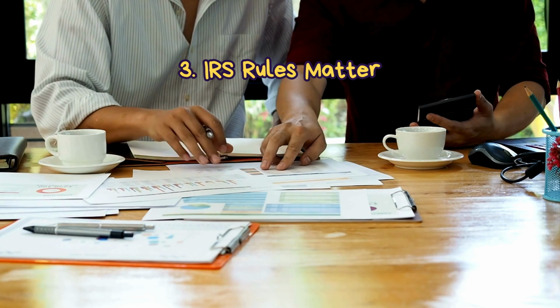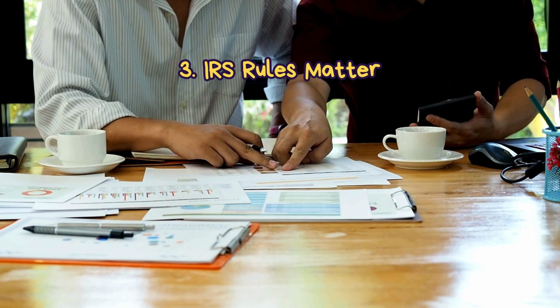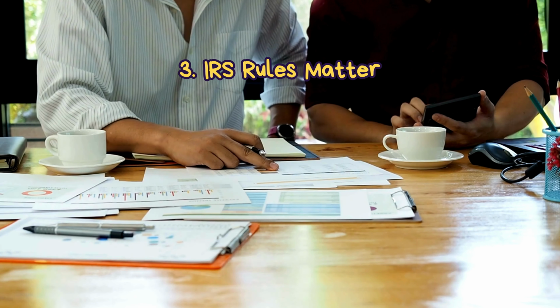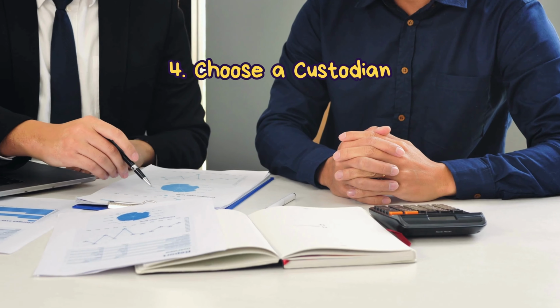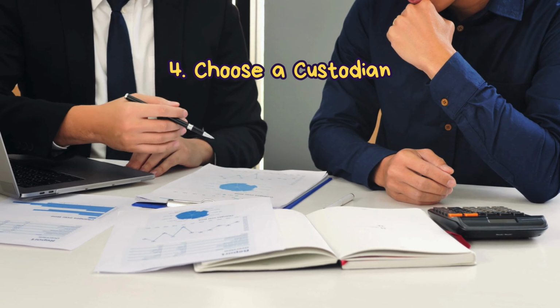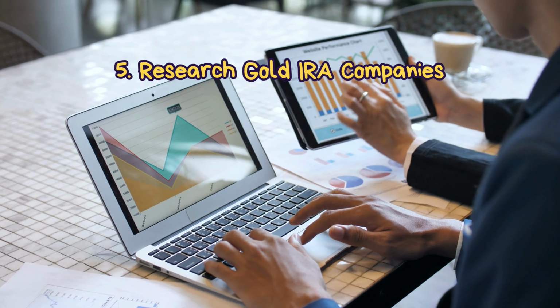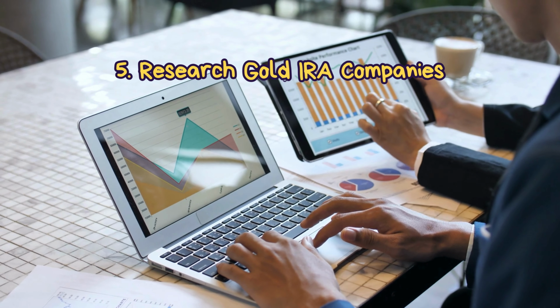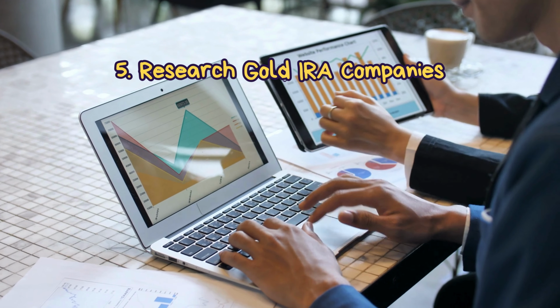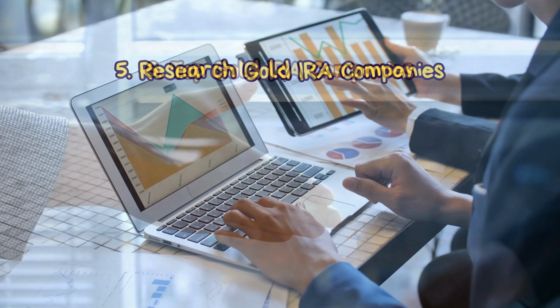3. IRS rules matter. Follow IRS regulations on eligible metals, storage, and distributions to avoid penalties. 4. Choose a custodian. A custodian will manage your gold IRA, ensuring compliance with IRS standards. 5. Research gold IRA companies. Look for companies with good reputations, transparent fees, and excellent customer service.